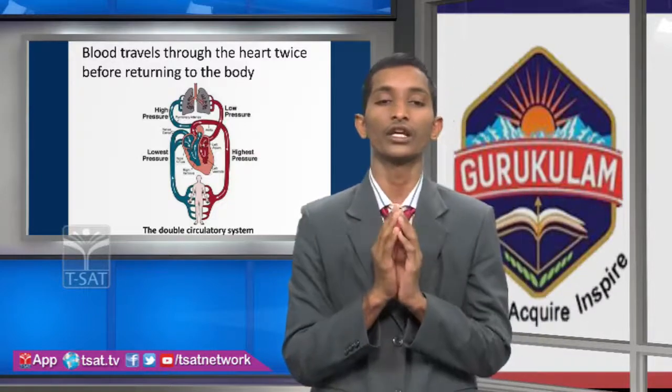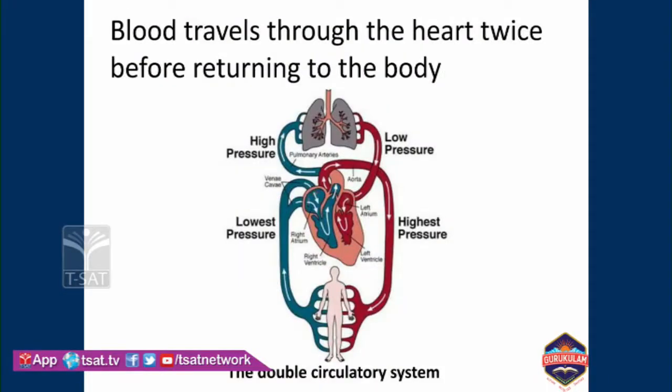We can observe this diagrammatically. The blood from various parts of the body reaches the heart at the lowest pressure, because it returns through the superior and inferior vena cava, which do not have valves, so they reach slowly, and the activity of the heart, as we discussed, is to pump. So it pumps the blood to the lungs. There the purification of blood, that is the exchange of gases, takes place at the alveoli, and the blood returns to the heart through the pulmonary veins. Through the pulmonary veins it reaches the heart, and the heart pumps the blood to various parts of the body.